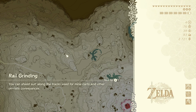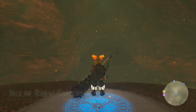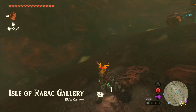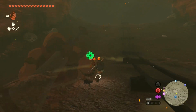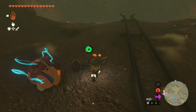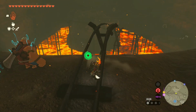You can shield surf along the tracks used for minecarts and other rails for convenience. Really? Wow. I think I dare do that. Oh, we might have to. It appears the minecarts have gone. Huh. That's a problem. Now, there's more in this area to discover.